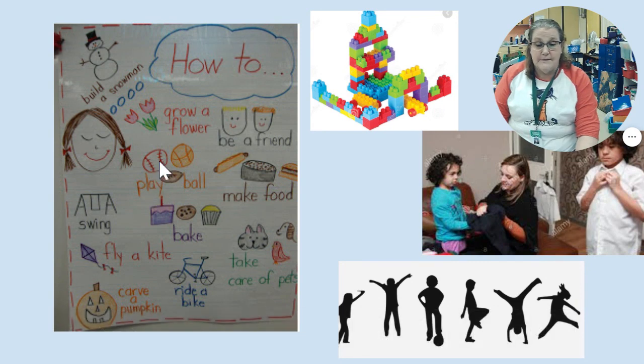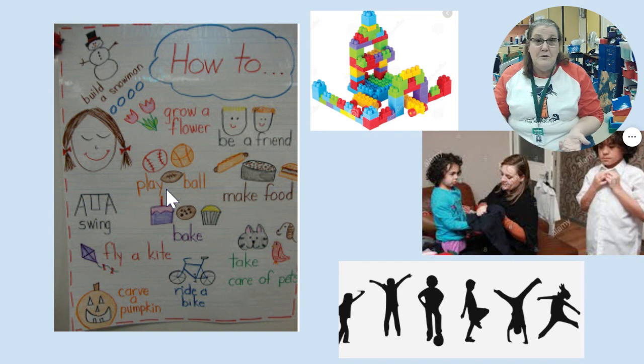There are three different kinds of balls. There's a baseball, a basketball, and a football. Maybe you know how to play one of those games, and you could teach somebody by writing a how-to book about how to play one of those games.